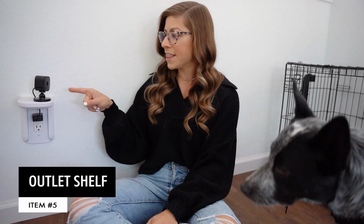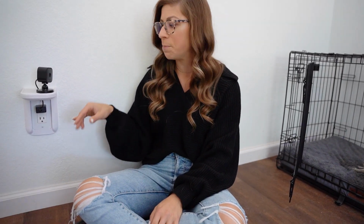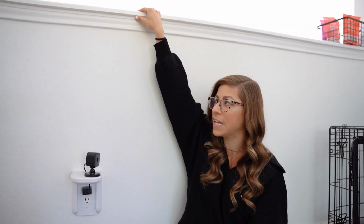So the other item, this kind of goes together, is this outlet shelf. When I got the camera, I knew there was a plug right here by her kennel, which was perfect, but I needed to figure out how to position it. We have this like little spot up here by the stairs, and I thought I could have it up this way, but it was too high.